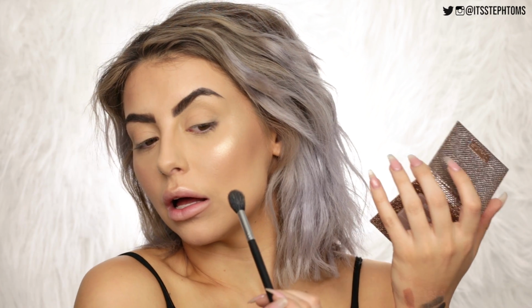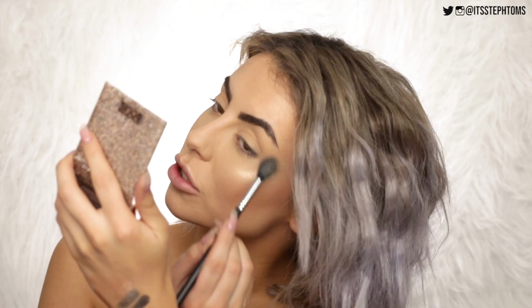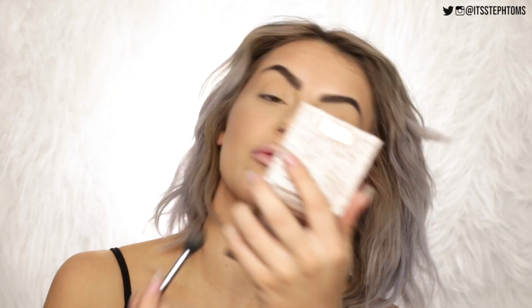Oh, they're so nice. Oh my God, they're so good. Is this like a new favorite highlighter formula for me? Because this is up there with Rodeo Drive by Ofra. Both of them. Oh my God. They literally go on so easy. Like they're so pigmented, but they don't look chunky. They don't look like anything on my skin really. The only way they actually look like something on my skin is if you actually see the bloody light bouncing off my face. Oh, I like this a lot. I like these a lot.